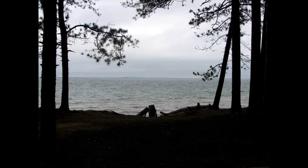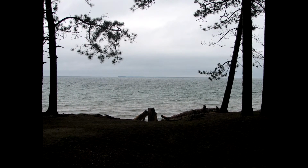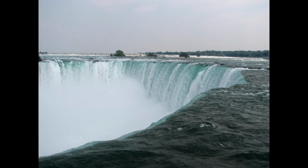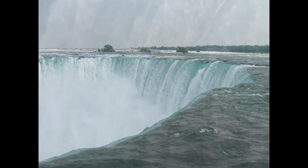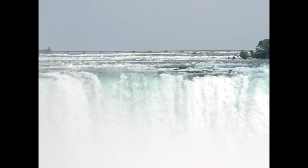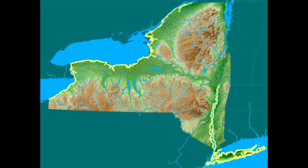Eventually, the lake grew larger and larger as huge ice sheets melted back, and all the paths the water could take were blocked by the mountains. The lake eventually found an outlet in Little Falls, New York. There, the lake water fell over a great waterfall and blasted a channel through the mountains, creating a natural break. You can see that break in the mountains on this relief map of New York State.